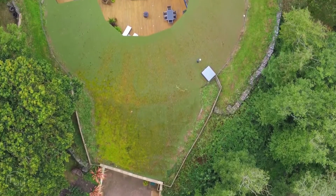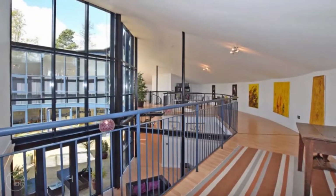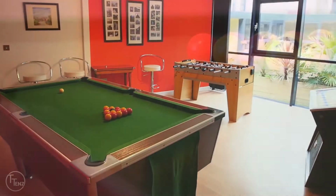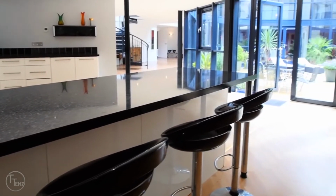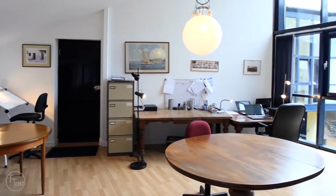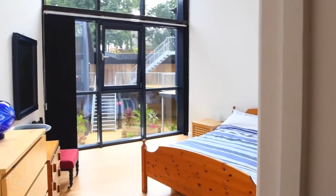The structure has been dug into the ground to maintain a low profile and protect the homeowner's privacy. The interior is stylishly decked out with wooden floors and a balcony on the upper floor that looks down onto the living area. A spiral staircase leads down from the ground or roof level into a keyhole-shaped atrium encircled by the 2-story glass wall of the house, with every room looking out into the central space.